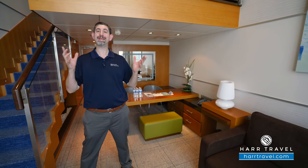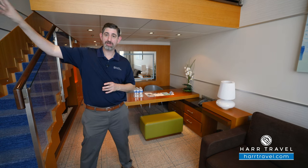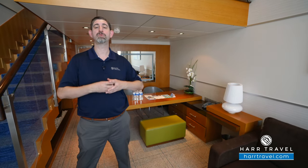This particular suite is a crown loft. There's quite a few here on board. They have them facing the aft of the ship. They also have them facing out the side of the ship. Now I'm going to take you out the balcony in just a few minutes, and I'm going to tour the entire space and review the amenities.